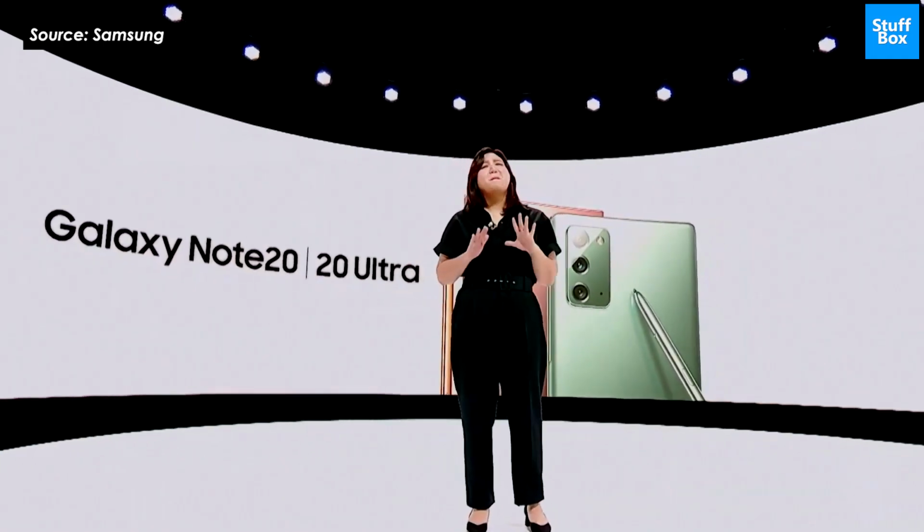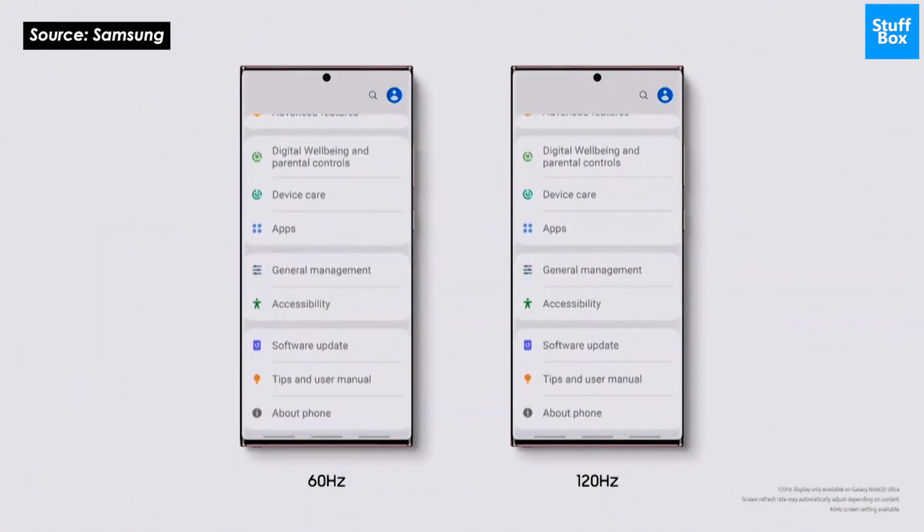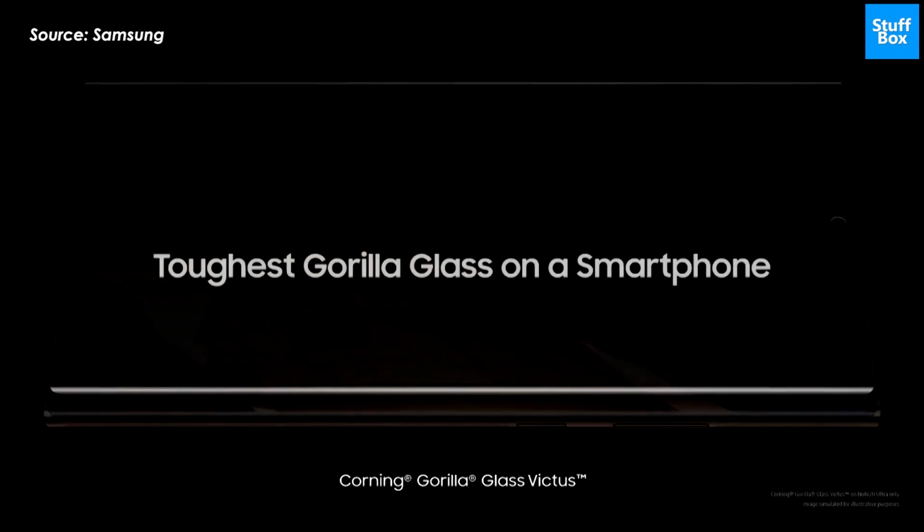Once you experience the buttery smoothness of our 120 Hz display, it's really hard to go back. We're proud to bring that same experience to the Note 20 Ultra. We're happy to protect the new Note with the toughest glass ever on a smartphone.